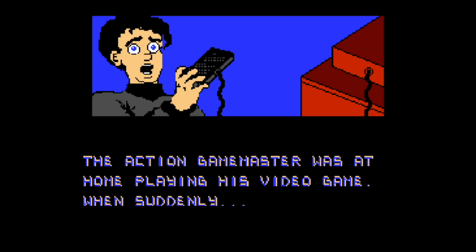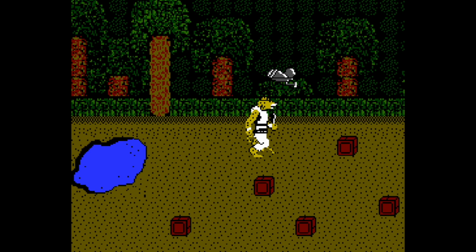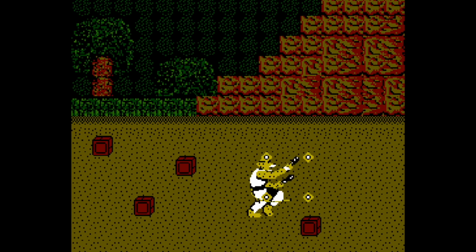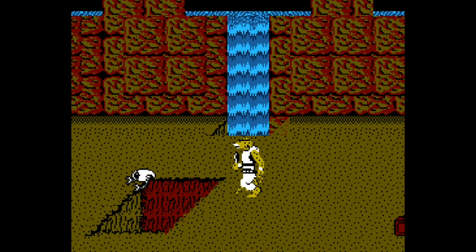Well, firstly, unlike any of the other games, this one actually has a story. This guy, known only as the Action Game Master, was playing video games when at complete random this robotic arm drags him into his television and he comes across the titular Cheetahman who tells him of the enemies in this world. They then run away and the game begins. Despite that riveting build-up, this game is just as terrible as all of the others. The problem with this one is that there is really nothing to do, and that brings me to the end of this turgid journey of gaming at its absolute worst.